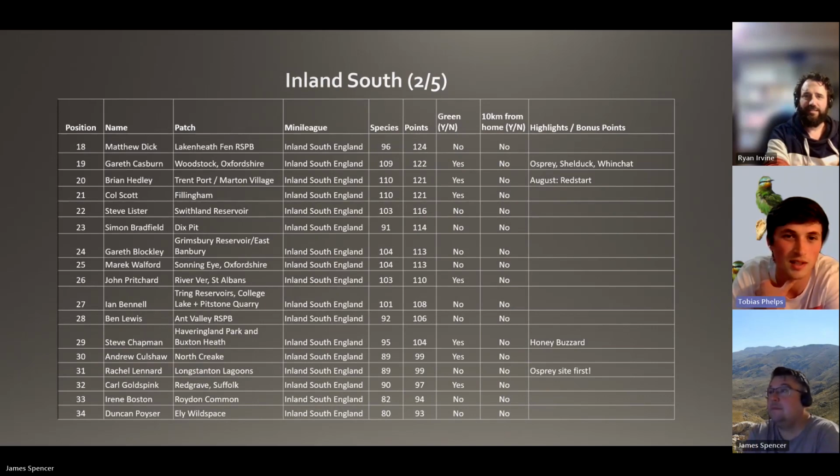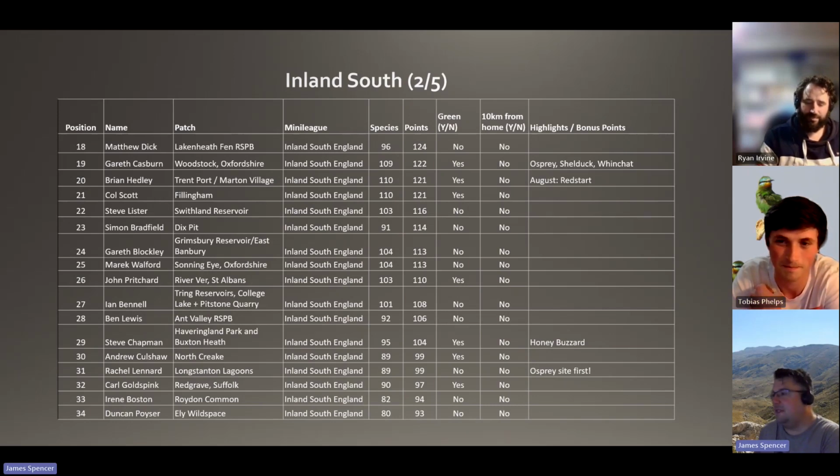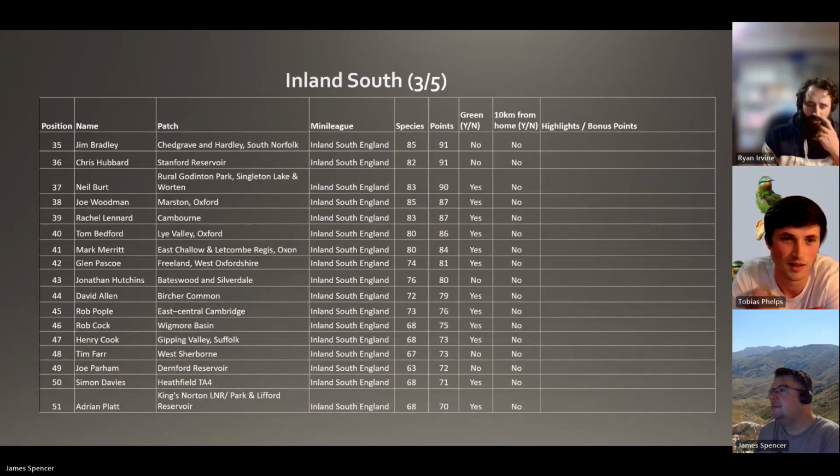Second page, Matthew Dick at Lake and Heath, 124 points, 96 species. And there are a few highlights: Osprey, Shelduck, Woodchat. Oh, Steve Chapman, Honey Buzzard. That's a nice one. I think it's been quite a good year for those. Probably a good few young ones wandering about.